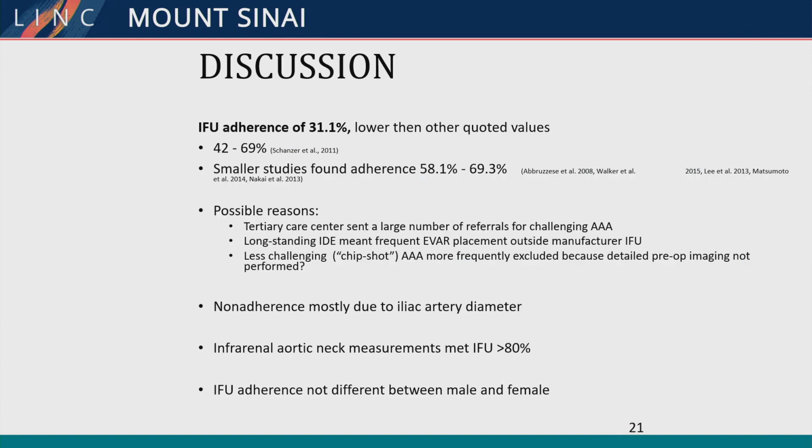So just to discuss this topic in a little bit more detail, in our study, we were adherent to all IFU criteria around 31% of the time. That is much lower than previously quoted in Dr. Schanzer's study, as well as other studies, which was somewhere between 42% and 69%, depending on the study that was looked at. Possible reasons for this include the fact that we're a tertiary center. We see a lot of complex disease. That is one possible explanation. We've also had multiple IDEs to be able to treat these more complicated aneurysms.